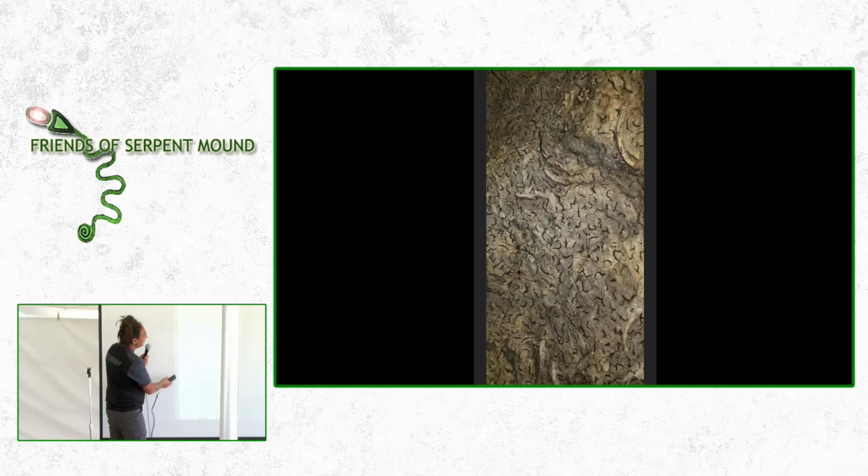But anyway, in the room before the end of the cave, you see these. This is the wall, and it's a big enough room you could pretty much stand up in. But you see all these shapes.